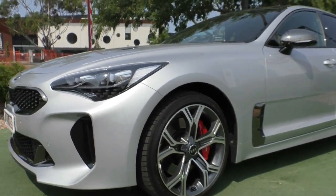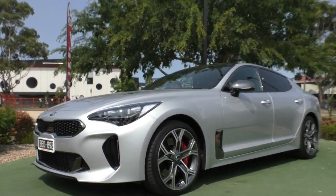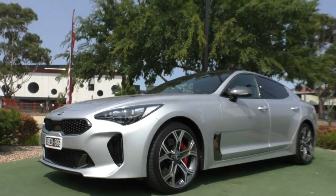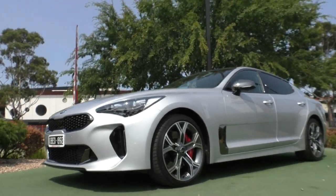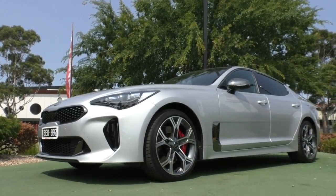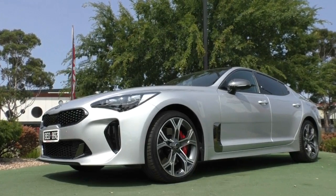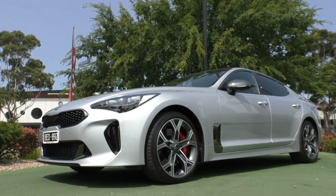As you can see, guys, the car presents amazingly. Being the GT model, it does have those beautiful black and chrome finishes with the black grills on the hood as well, and the vents on the side of the car. And you can see just how beautiful this car really does present in the silky grey. Now we'll just take a look at the engine bay and we'll go through the features of the car.